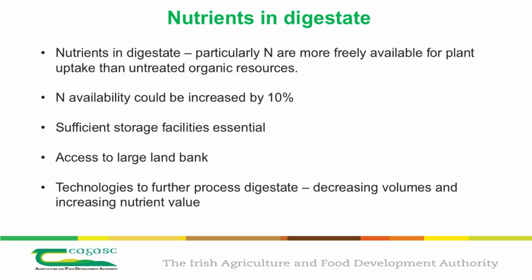What's also important is access to a land bank. Many of the larger projects, that's one of the things that they're looking at, and that investors will be looking at as well, is there access to a land bank to spread the digestate? How many tonnes of digestate will be produced? And are there contracts with local farmers to take this digestate at certain times of the year as well?